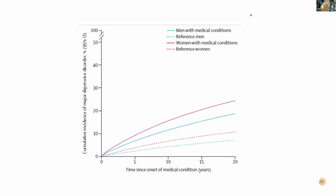Lastly, the gender differences between men and women. The blue line is men with depression, the red line is women with depression, and the interrupted lines are the baseline for men and women who do not have any medical condition. So clearly, compared to the baseline risk of developing depression, patients who have a medical condition have a much higher incidence, almost 10% higher incidence of depression.